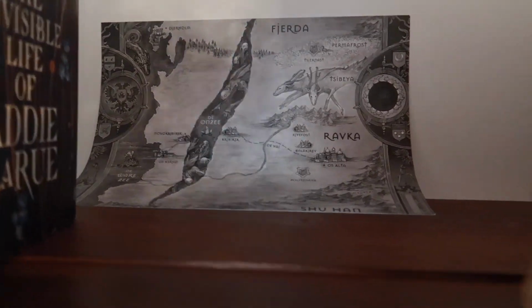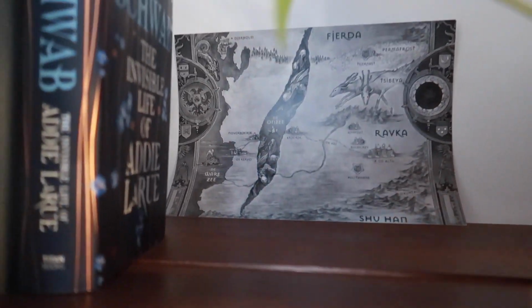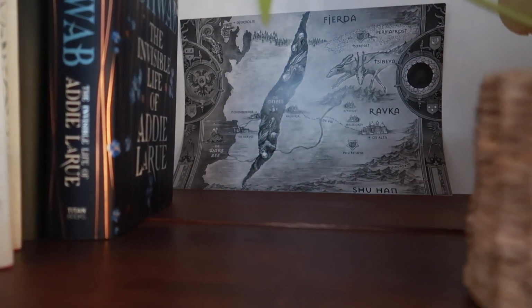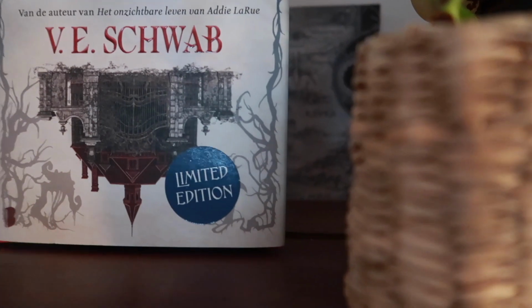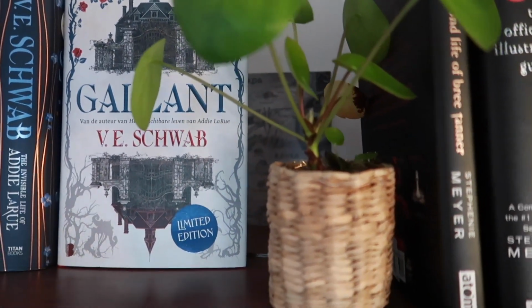And then back there I have a poster that I got somewhere, and it's a map of the Grishaverse, and I should probably find a different spot because it doesn't really show right now. It's completely hidden, so I'm gonna need to find a different spot for that, but I will.